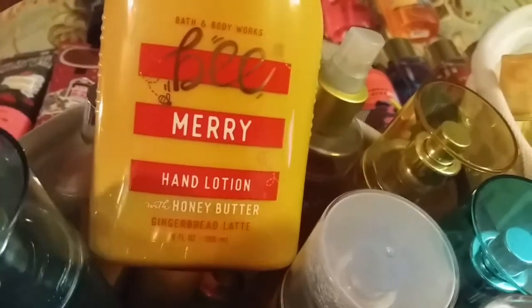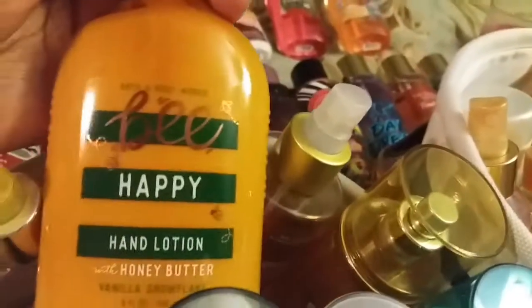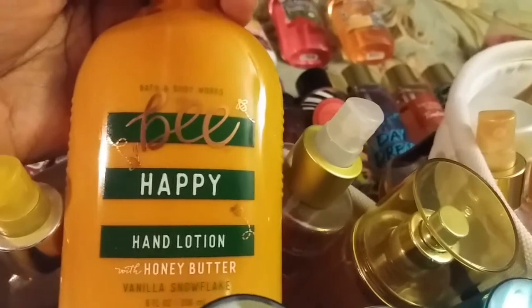What else I got over here? Beautiful Day. Let's see what else is in here. Then I have the Bath and Body Works Be Merry Hand Lotion with Honey Butter Gingerbread Latte Lotion. And then I have the Be Happy Vanilla Snowflake Hand Lotion with the Honey Butter. All right, what else is down in here? Then I have this Forever Red right here by Bath and Body Works fragrance spray. All right, I think that's it for this tote.